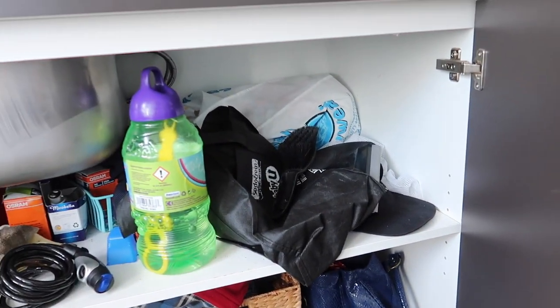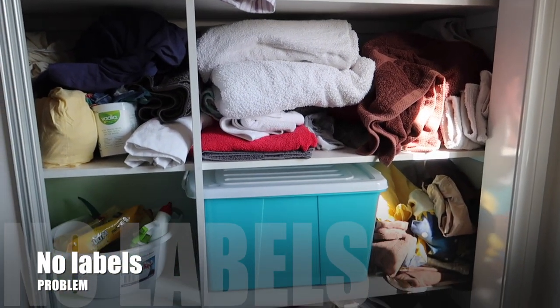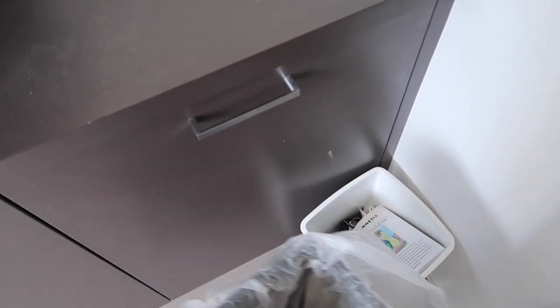The next problem is, like I said, nothing is labeled. So where are the single sheets? Where are the double sheets? We don't know, so when we put them back, we just put them wherever there's a spot.